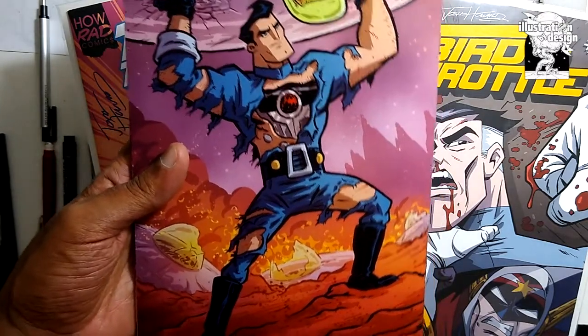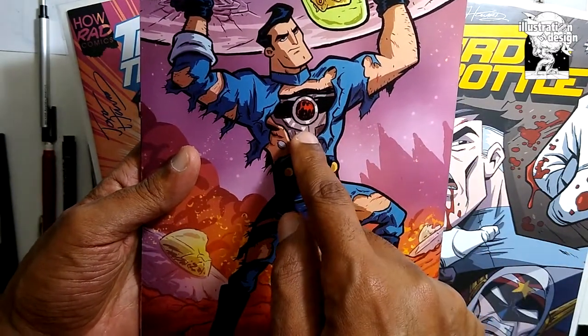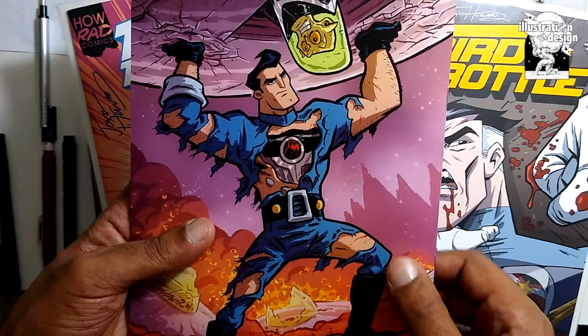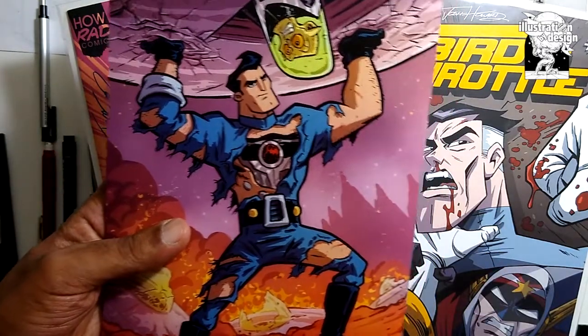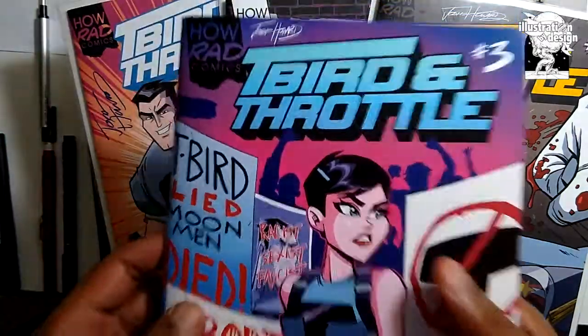He gets a hole blown right through his chest, and that hole is replaced mysteriously by an alien engine. That thing right there, I guess known as the T engine. And as a result, he gets superpowers, super strength, various energy powers, and he becomes a superhero once he returns to Earth. Now, the series deals with a lot of interesting concepts.